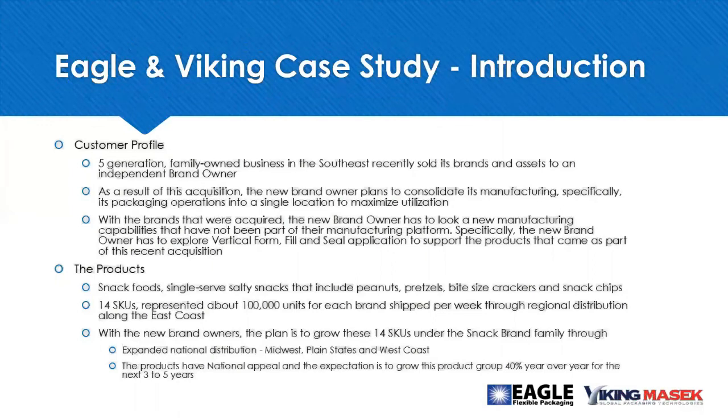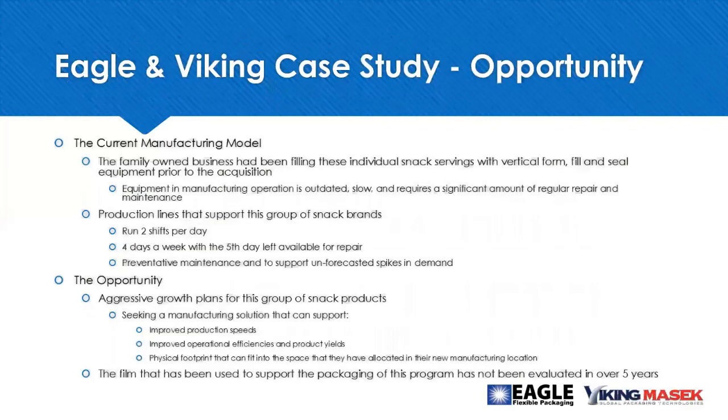And so the expectation was that they were going to grow this product group by 40% year over year for the next 3 to 5 years. That included expanded distribution. They were going to heavily market and advertise, as well as get into key product placement opportunities in channels like the airline industry. So there was a very aggressive growth curve that they were expecting with the acquisition of this company, and specifically this brand of snack foods.